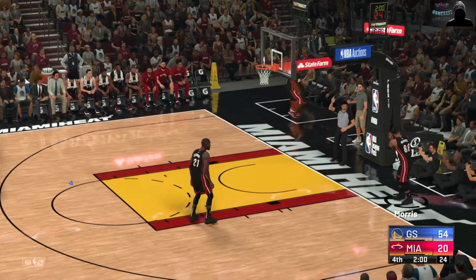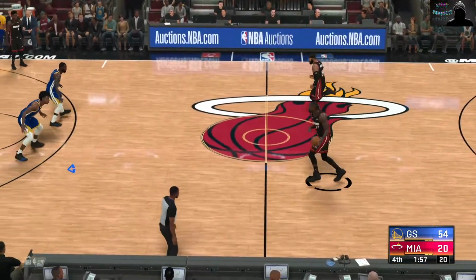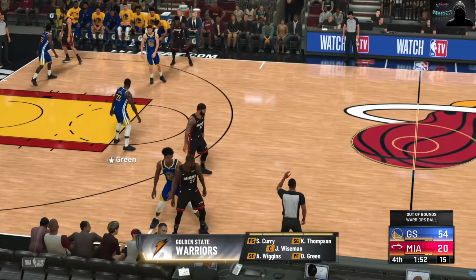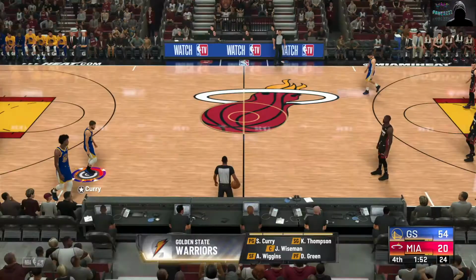And there have been two very different performances from these teams today as we get going in quarter number four. On the court for Golden State here in the fourth, Curry and Clay, the Splash Brothers, in the backcourt. Wiggins is out there with Green, and it's Wiseman in at the pivot, manning the middle.